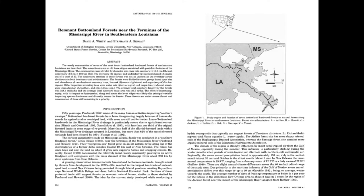This is a paper published in 2002 by White and Skojak. In it, they do floristic surveys of 7 of the most intact, pristine hardwood forest fragments left in New Orleans. Some of these are very small fragments.